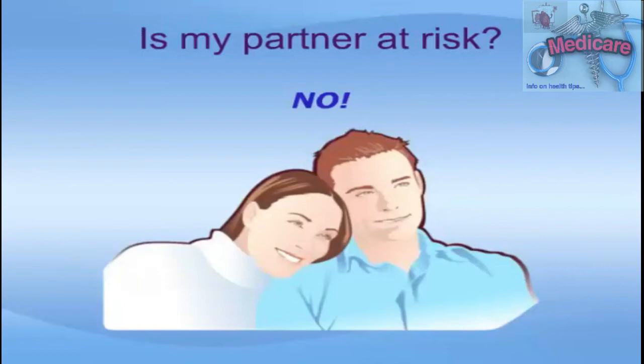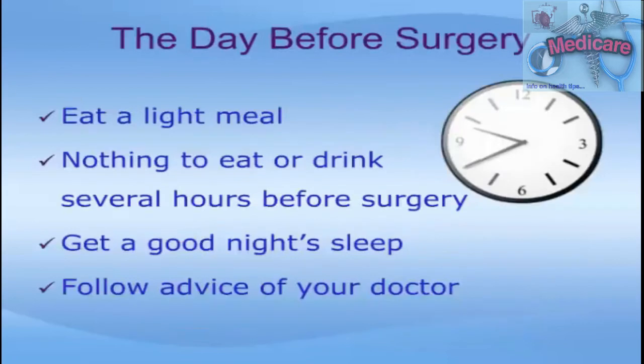While awaiting surgery, please understand that testicular cancer is not in any way contagious or hazardous to your partner, so there is no need to worry that you may be putting her at risk. The next several slides will discuss the procedure of radical orchiectomy.